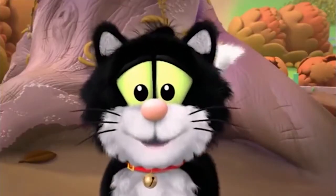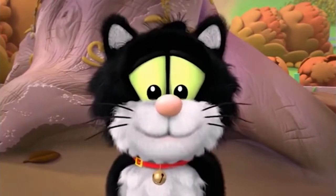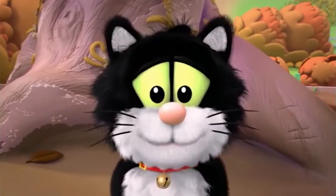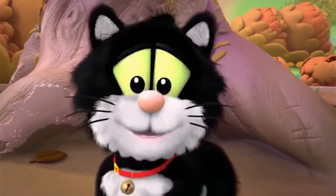See if you can spot Hedgehog out at night. But he's very, very shy, so be careful not to scare him. Come and help me answer another question soon. Bye.